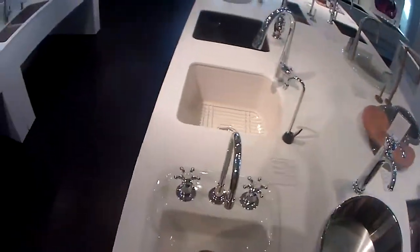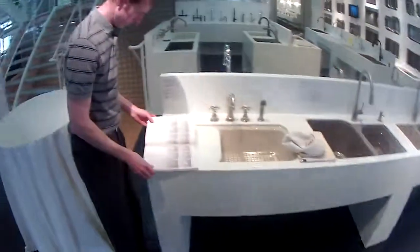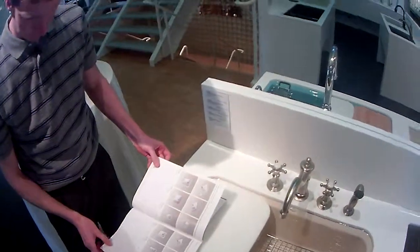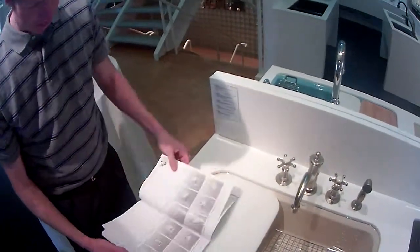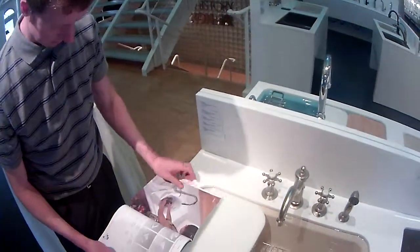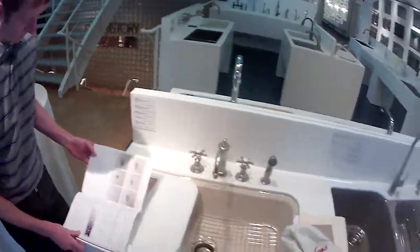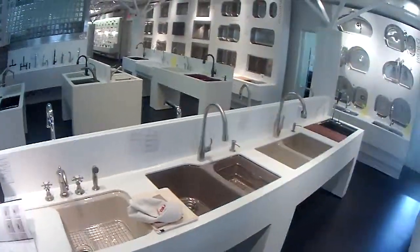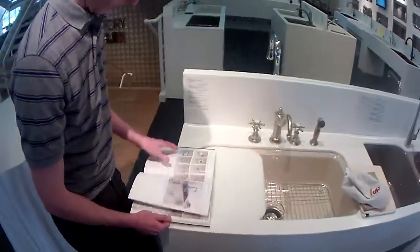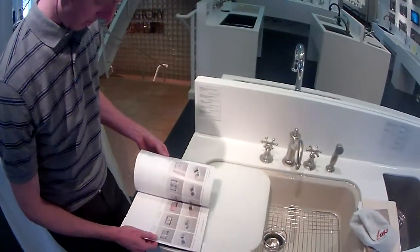But there's quite a few. There's a couple of different choices for the 25 by 22 sink, top mount, in both cast iron and stainless steel. Okay, all right. So we've got top mount, 25 by 22, cast iron and stainless steel. All right, things are starting to take shape together. That's good.